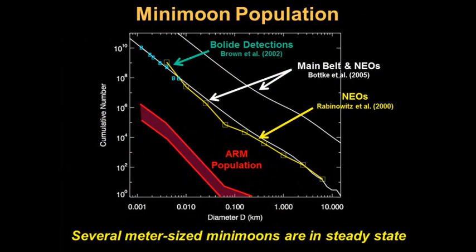Well, let's think back to the plot I just showed you. In white, I'm showing a plot of diameter in kilometers versus cumulative number. In white here, we have what we think the main belt asteroid population is like. In yellow is our best estimate of the near-Earth object population. Remember, that's in a sense a dynamically escaped subset of the main belt. From there, we have the population of ARM candidates. That's just a subset of the near-Earth object population. So if we take that best estimate for the ARM population and multiply it by about 10 to the minus 5th or so, we end up with a population of model minimoons.